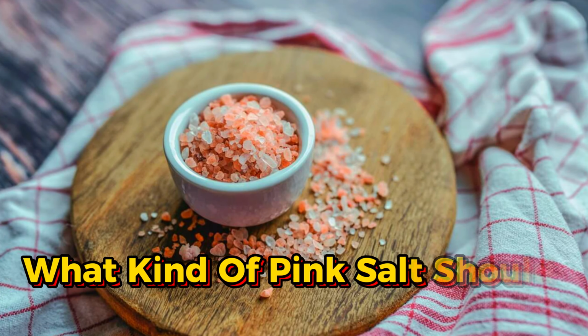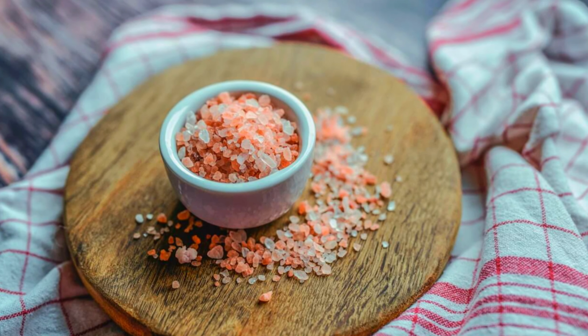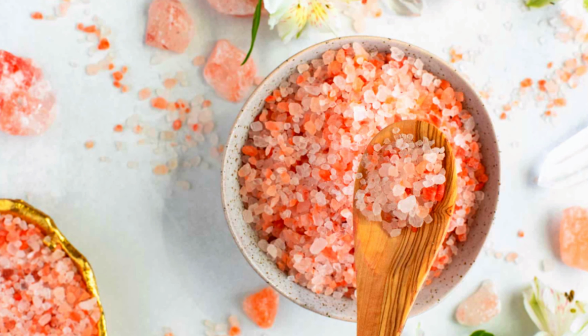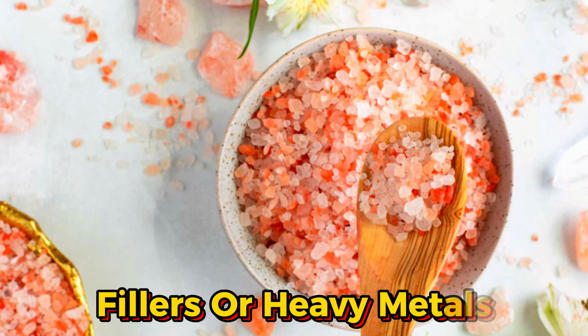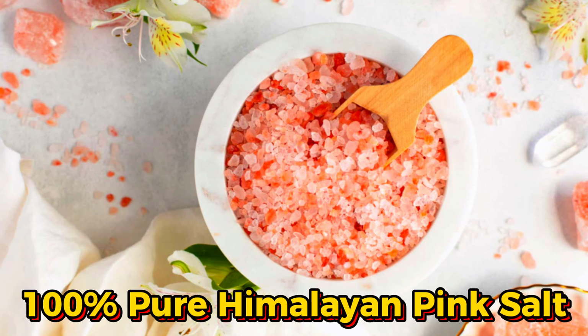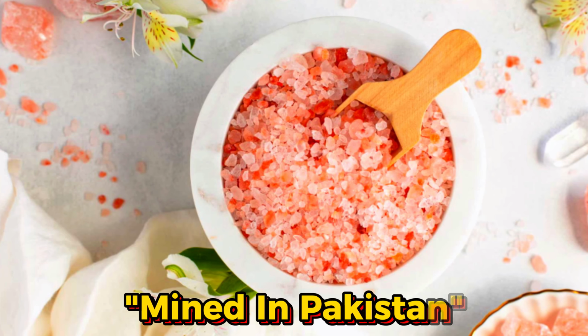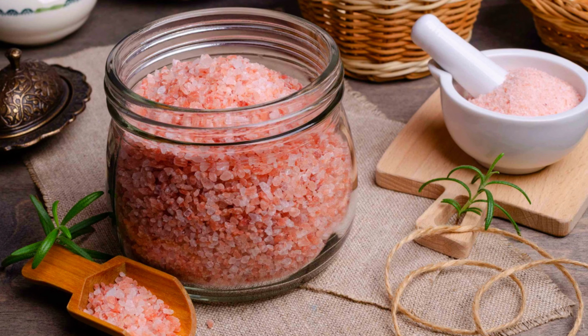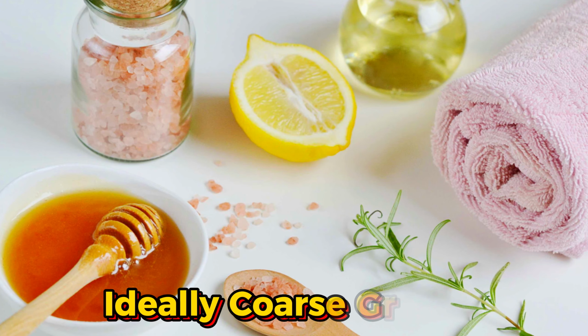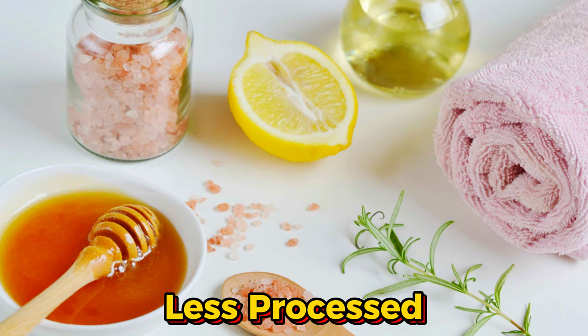What kind of pink salt should you use? Not all pink salts are legit. Some cheaper brands are mixed with fillers or heavy metals. Here's what to look for. With 100% pure Himalayan pink salt, look for "mined in Pakistan" on the label. No added anti-caking agents or iodine. Ideally coarse ground, less processed.